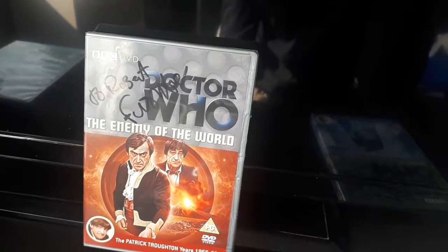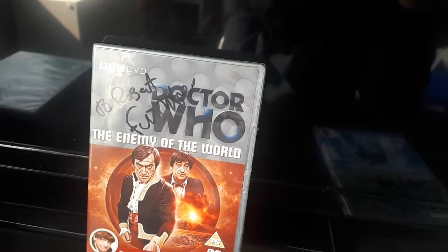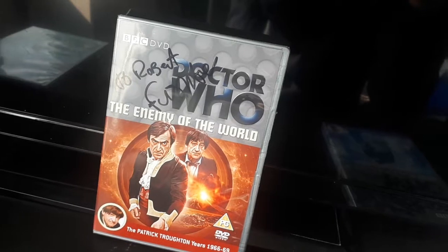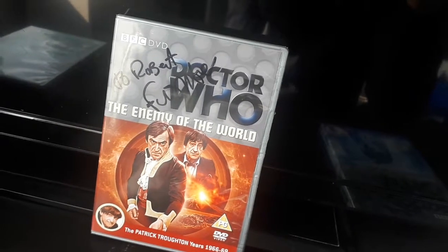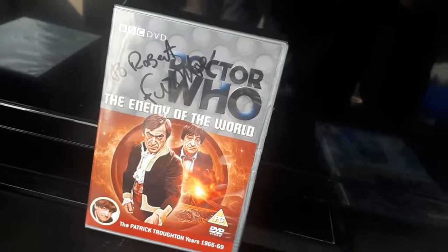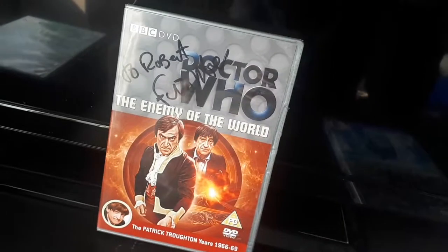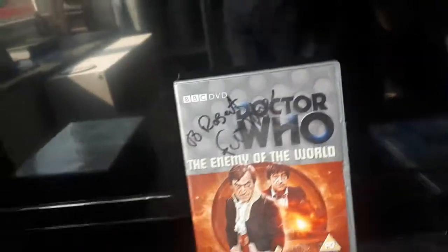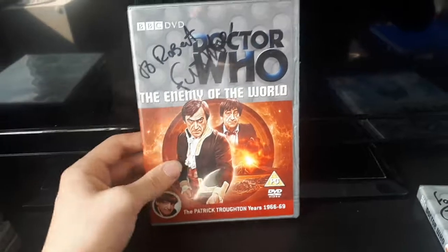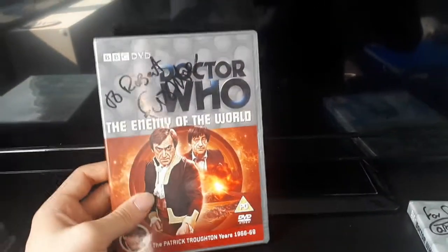Troughton's like my second favorite Doctor after Matt Smith, and this is one of the main reasons because he can easily play Salamander. He can play the Doctor pretending to be Salamander, and he can play Salamander pretending to be the Doctor, just like that. There's no thought about it. He just snaps straight into it, and it's just incredible, his acting ability in it. So yeah, I got Fraser Hines to sign that, who plays Jamie, who is my favorite companion of all time.